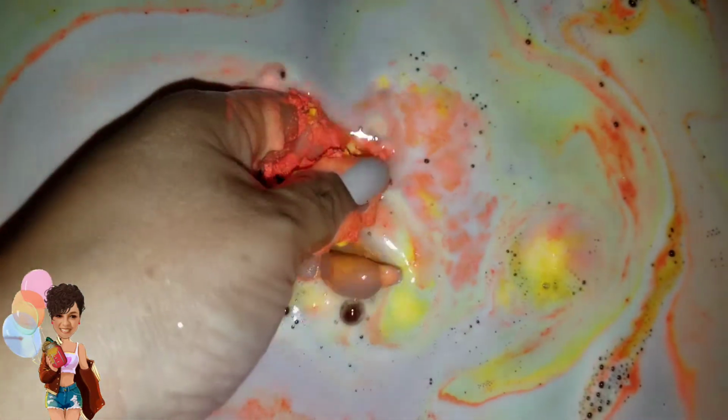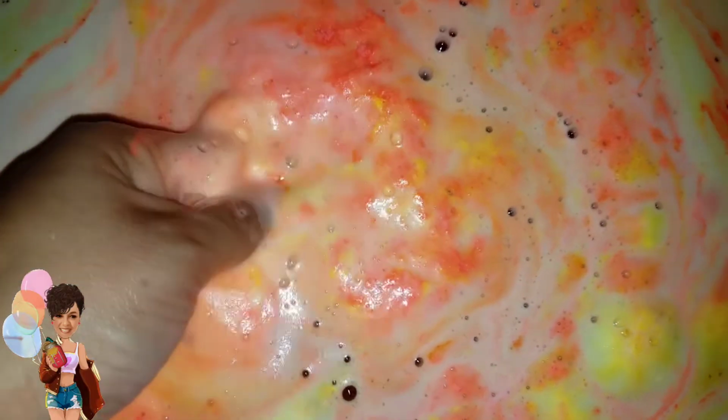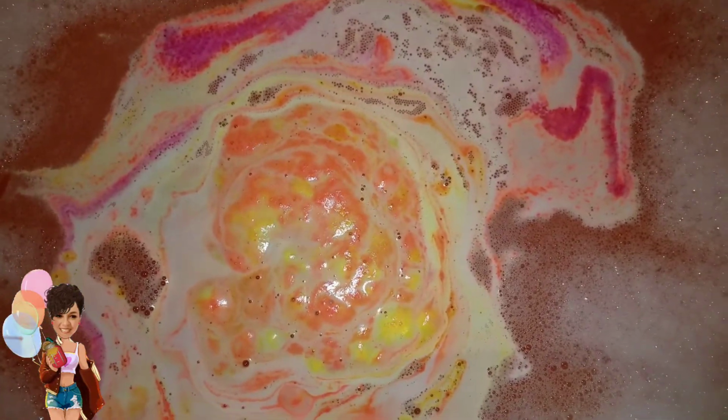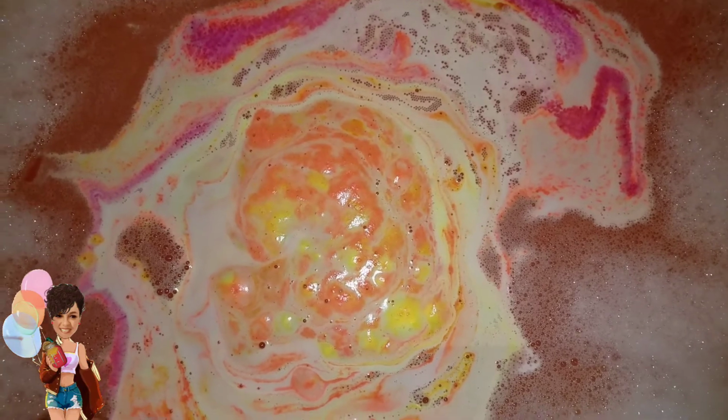Easy crush. Oh yes, look how it crumbles in my hand. My favorite kind of, look how pretty those colors are. My favorite kind of crush. A super easy crush, it just crumbles in my hand. It's like powder. Oh, luxury wellness. Pretty is all the color there.